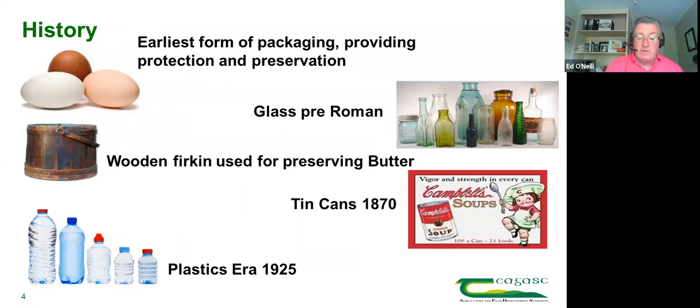Glass has been around for thousands of years, and following that we had wooden casks for beverages, butter, molasses, and so forth. Canning has been around for 1.5 centuries almost, and it's proved to be an excellent way of preserving food in a safe manner and giving it an extended shelf life. Plastic's with us for almost 100 years, and they play a huge role in packaging today.